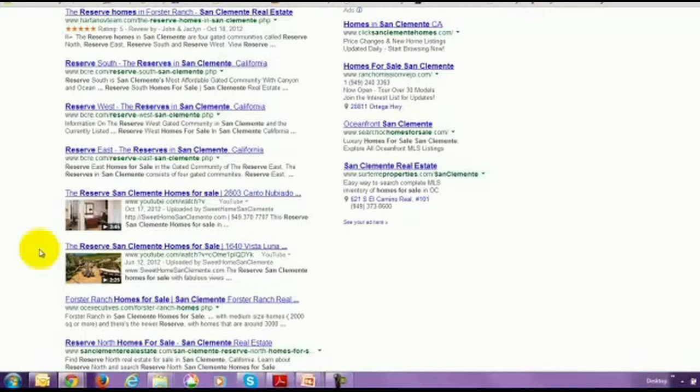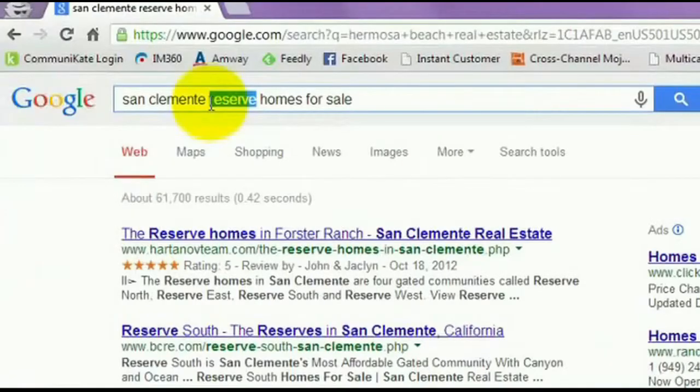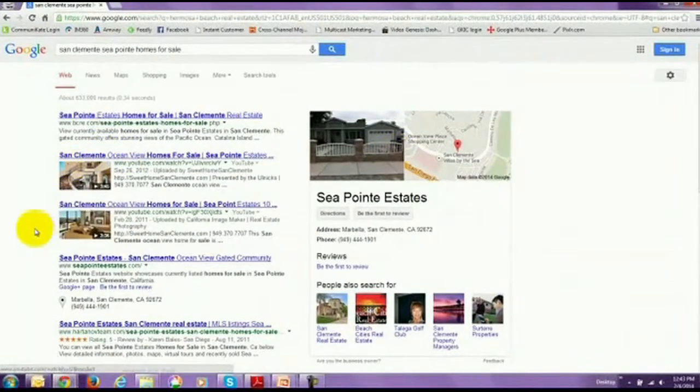And again, the stickiness, the shelf life, these are evergreen. Let's just show you one more before we move off of here. Another community, especially if you're geographic farming, this is a great strategy. Sea Point Estates is another community that could be a target market. Again, we're moving even up. The more targeted the keywords, the better off we're doing here.